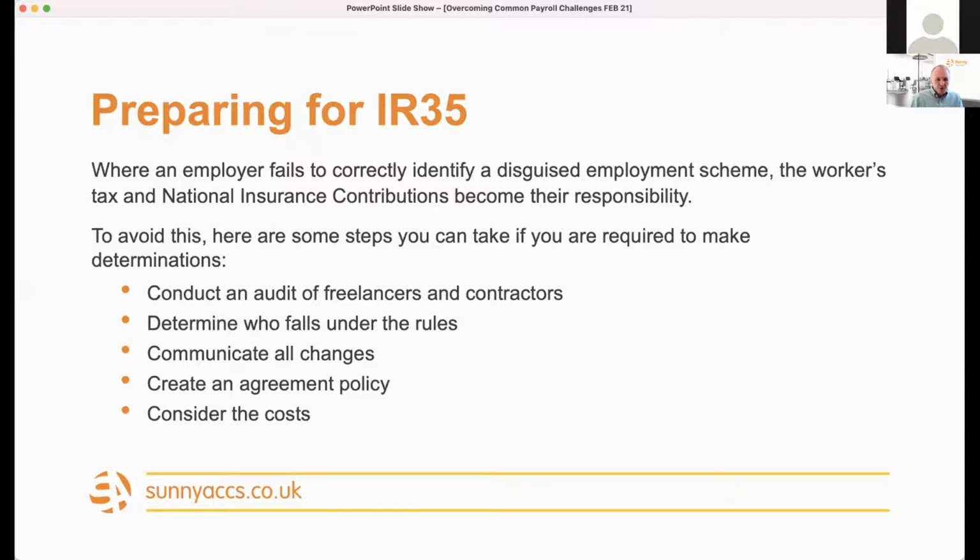So, conduct an audit of freelancers and contractors. As it will be the responsibility of the person engaging the services of the contractor to determine whether their work falls inside the new rules, you should carry out an audit of all employees and contractors currently working within your business to determine who may be affected.